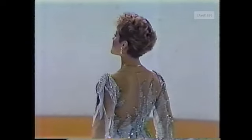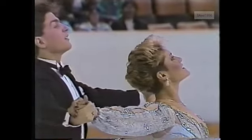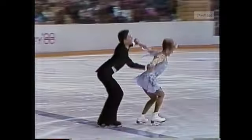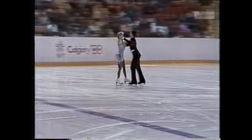And now representing the United States, Susie Semanick and Scott Gregory. They've skated very well so far. They're in fifth position. Coming to the final dance. And just remember, this waltz must be lilting and graceful. And the speed must never slow.